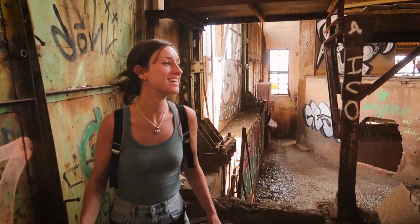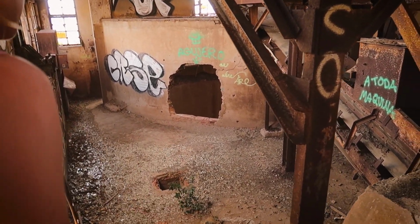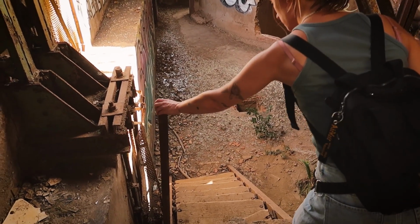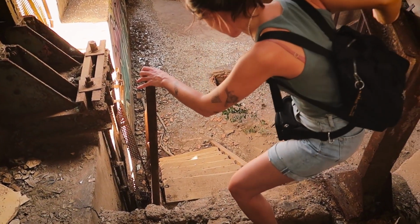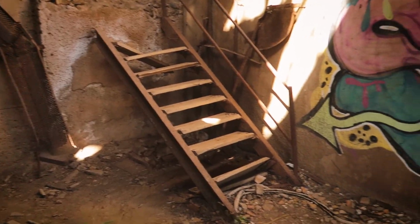To check out. You see that gap over there? I think it's very deep. But we have to be very, very careful. Honestly, I'm not sure if I really want to go there. We did it.